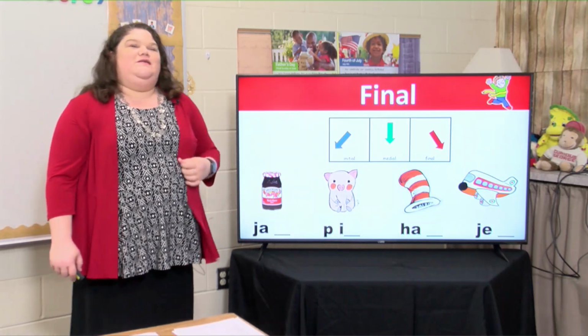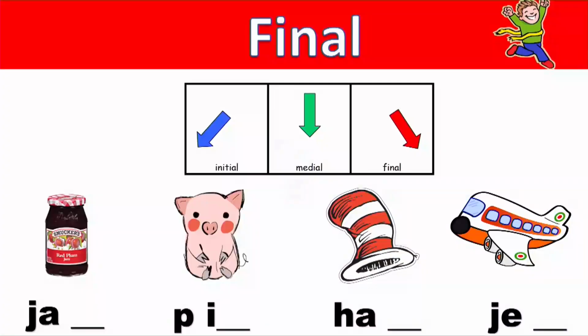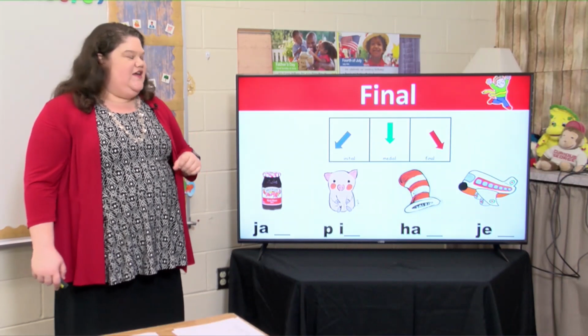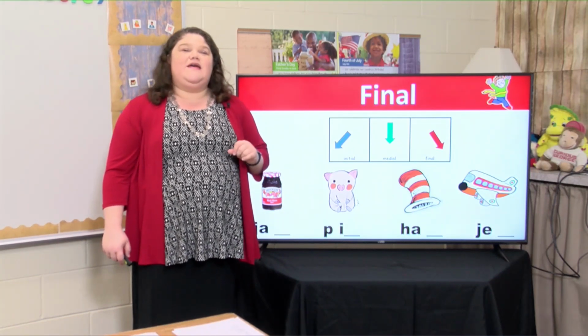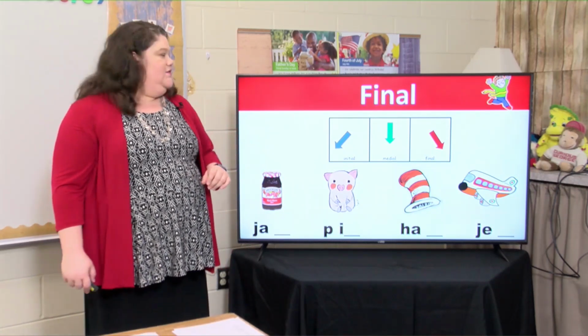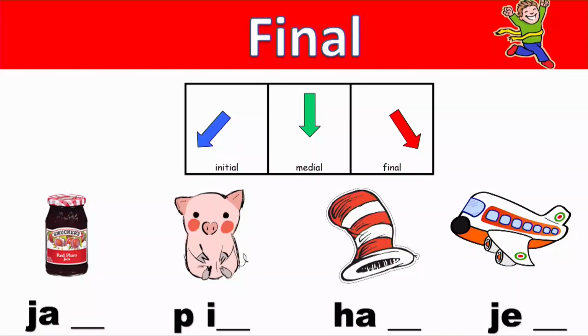What letter do we hear at the end of the word pig? The sound is g. What letter makes the g sound? Did you say G? That's correct. We would put a G at the end of the word pig. It says g.